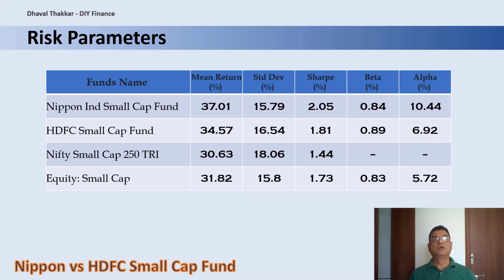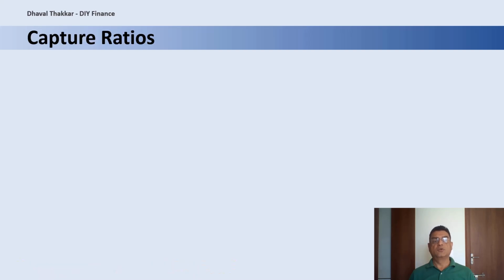Hence, here also, clear winner is Nippon. Now let's see the upside and downside capture ratios.